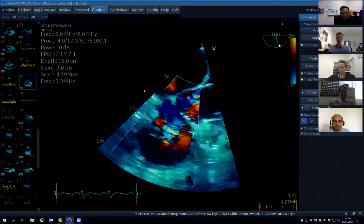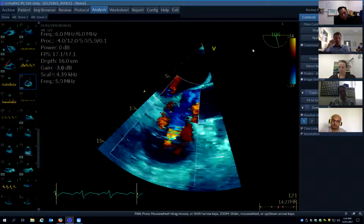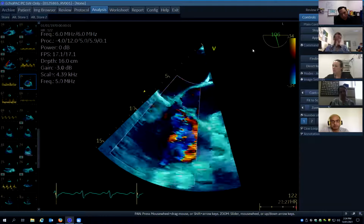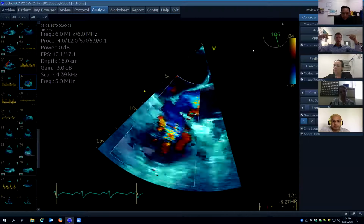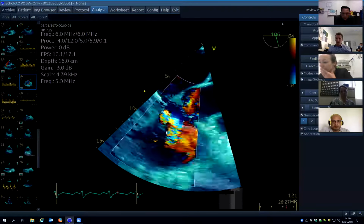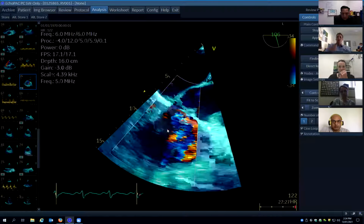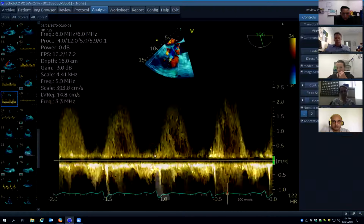So this is, and again, it's not the most perfect example in the world, but this is a modified bicaval view. So the bicaval view is, Anne-Marie, 110 degrees looking to the patient's right. So that's where you have the IVC coming in the left of the screen, the SVC coming in the top, left atrium at the top, right atrium underneath. And then you switch around to maybe 90 to 100 degrees and you get this view down here of the tricuspid valve underneath, and the tricuspid regurg is then coming towards the probe. And this is where you get the best view, I guess you can in these patients, for the tricuspid regurg.